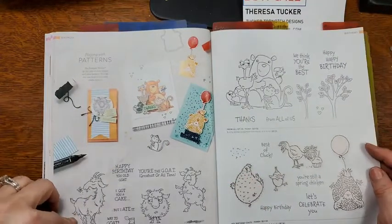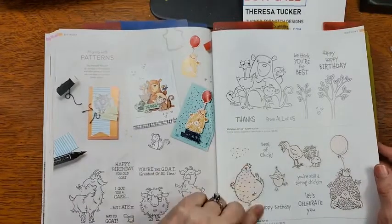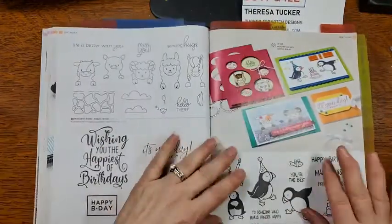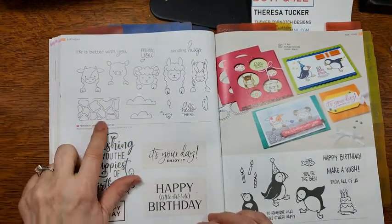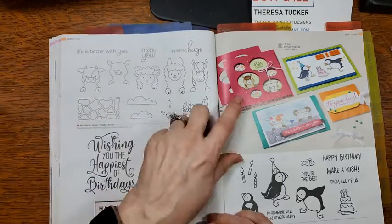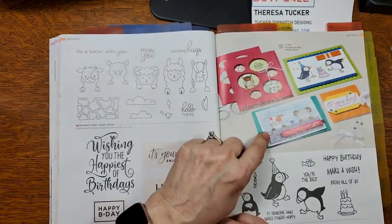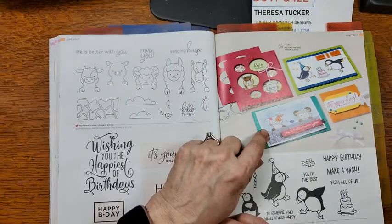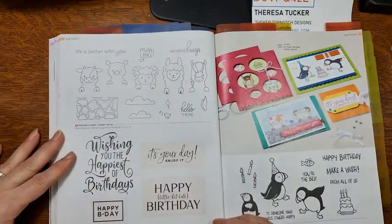Way to Goat is still here. Hey Birthday Chick, and From All of Us. Those are all carryovers. Now this one, I think this is so cute, and it's going to make some adorable cards. In fact, when I saw this and I saw this card, I thought, oh, that's such a great idea. Isn't that cute? You could do so much with this. I love it.